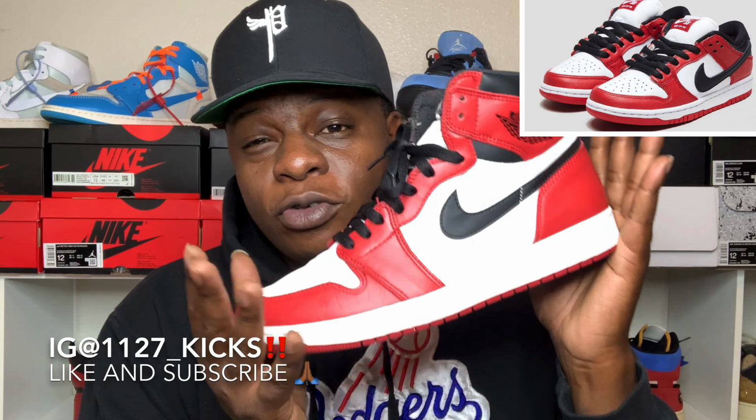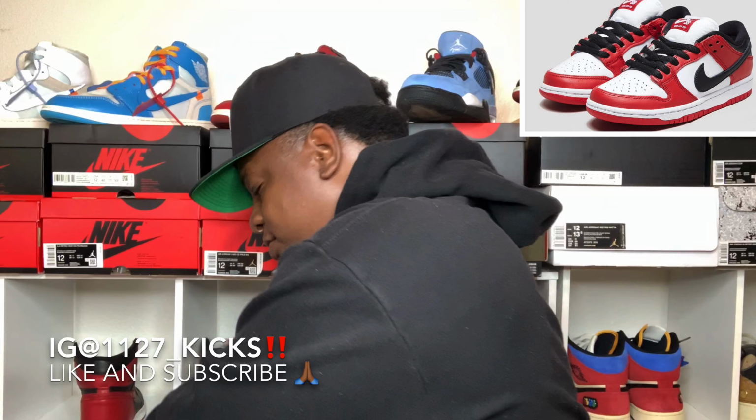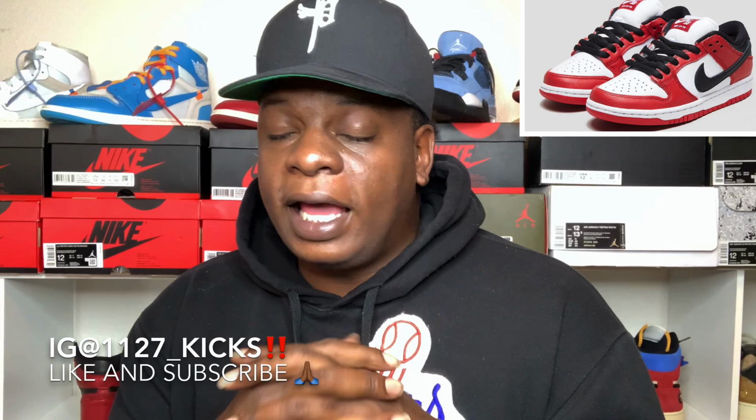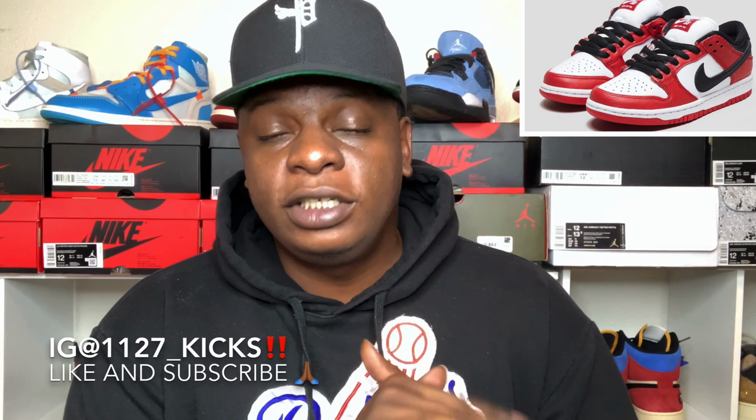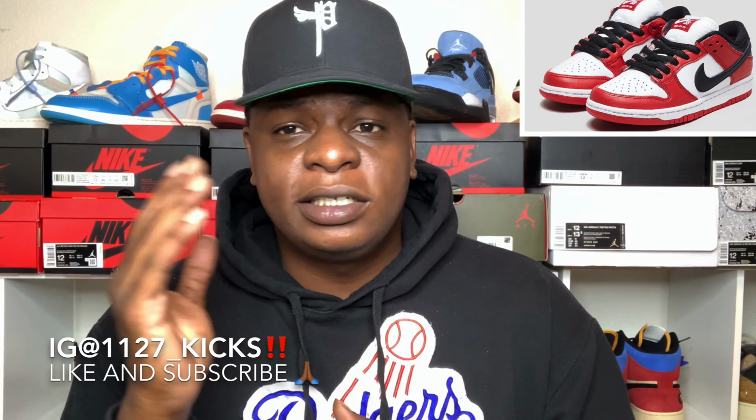But it said that we can possibly see a release on these shoes very, very soon. And I'm so excited about that Chicago 1 colorway, bro. That shoe right there is going to be a problem if it really drops. Now, I believe that this shoe will drop, and they said it will be dropping soon. Of course, when we have a release date, your boy would definitely get on here and let y'all know the release date, how to cop, and stuff like that.